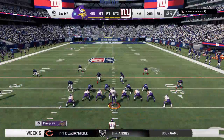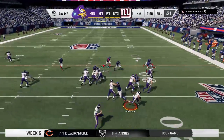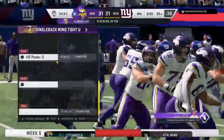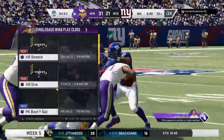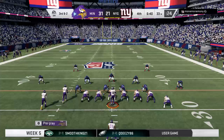Here's 2nd and 7 now from the 28. They go with Abdullah again. Dances by him. And this will go for 5 up to the 33. Bottom line, they want to keep this clock rolling, so they'll take that one right there. They just want to keep falling forward, and they want to put the onus on the big fellas up front in order to bring this one home.